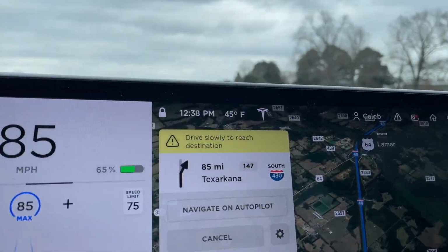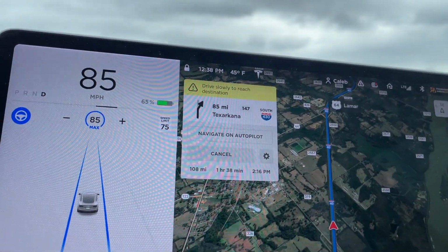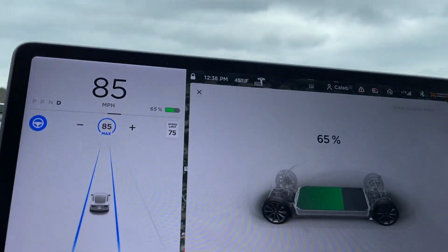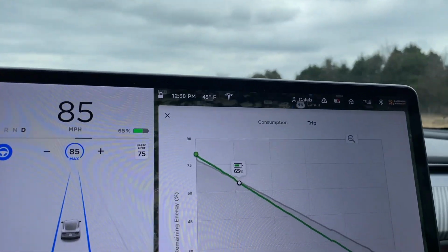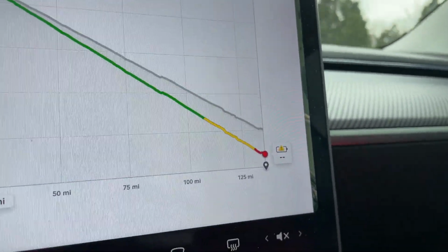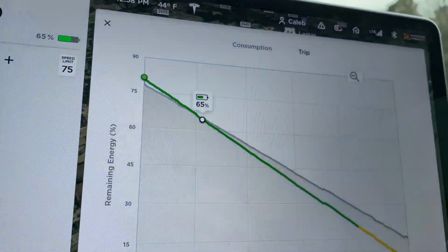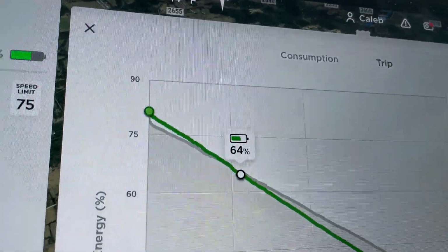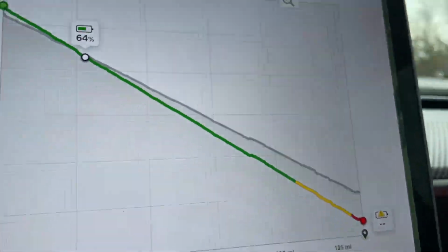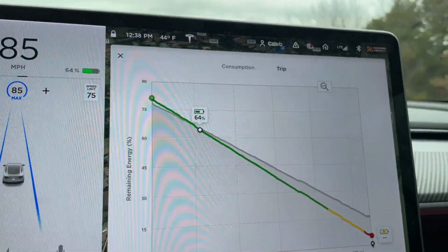So here's my first update. It says I've got to drive slowly to reach my destination. You go here to charging, or no, whoops, energy. It shows that I guess we're going to get there with less than what I'm supposed to. I don't know, that's very interesting. So I'm going to keep going how we're going. It's very interesting to me that it just spreads the gap so much right here. If it gets worse, I'll back down the speed. If not, I'm just going to keep it where it is.